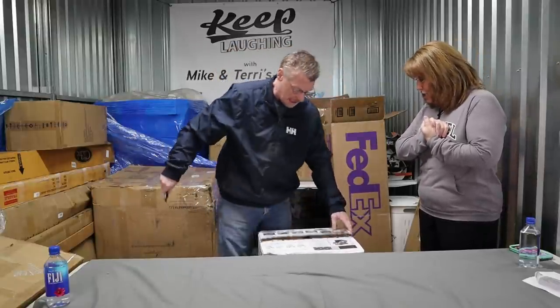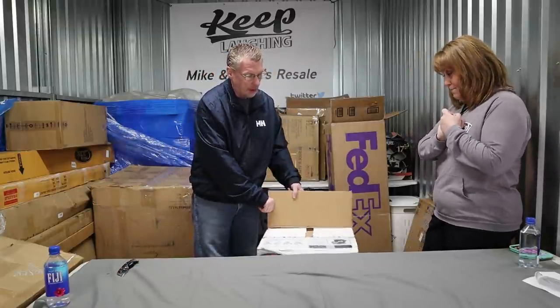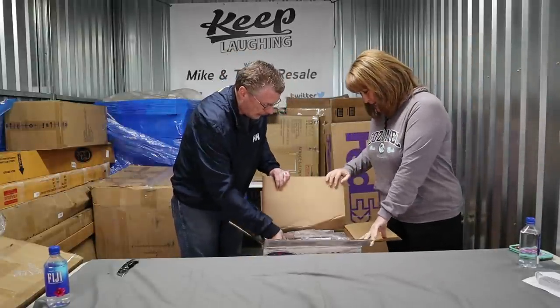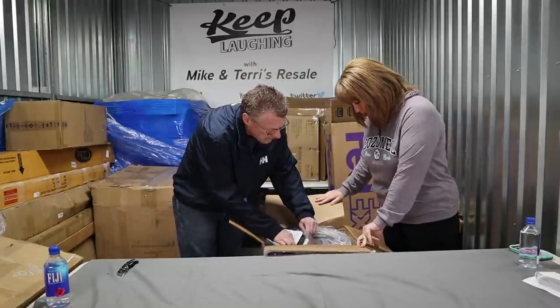Chicco Key Fit. Chicco is a good brand. Key Fit 30. Okay. Car seat. Be new because Chicco's a good one. Lila model. Lila. And I'm getting a little bit excited right now. Looks like Lila might be new. Lila.